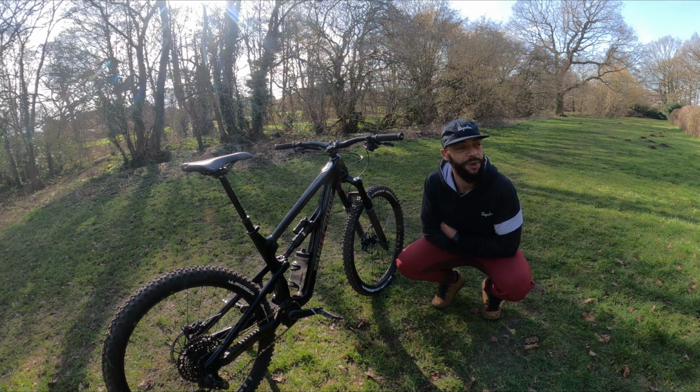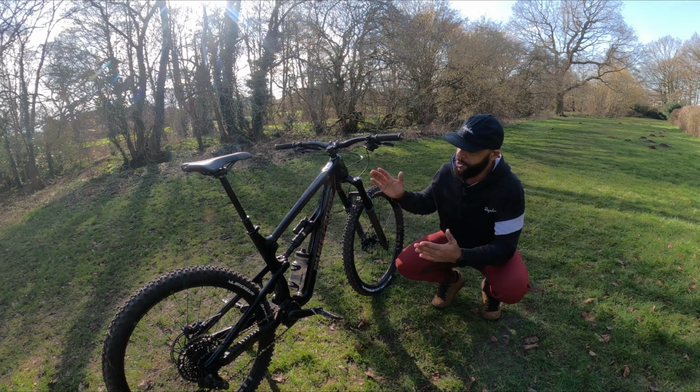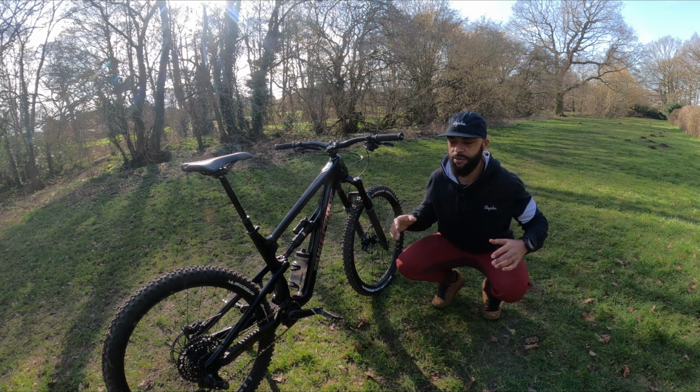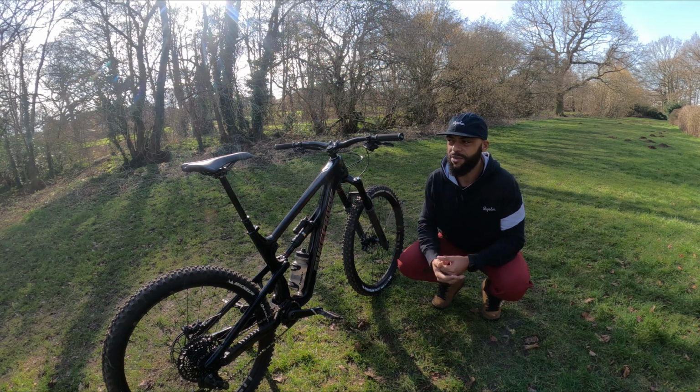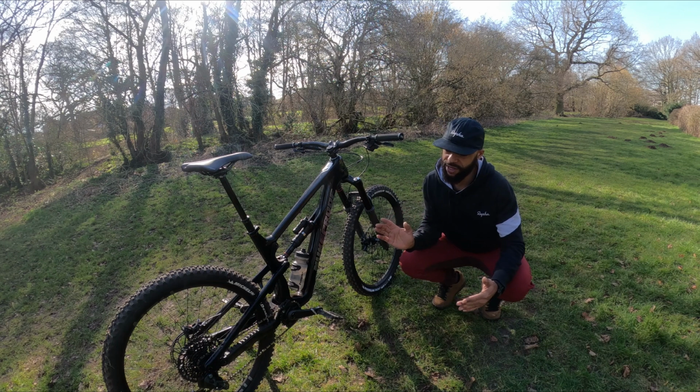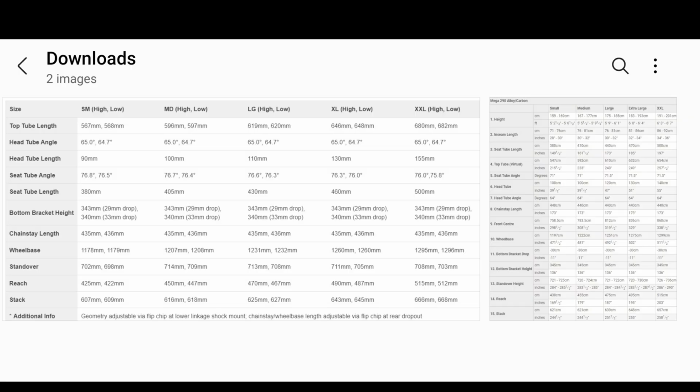I think the only thing for me was the fact that the top tube is a lot shorter. I think it's about 10 centimeters shorter than the Mega Tower, so it did feel like sometimes my reach was a bit off, and getting my centre of balance on the bike was a little bit challenging, but I think that's just something you get used to. The rear end of the bike is actually longer than the Santa Cruz Mega Tower by about the same sort of 10 centimeters.